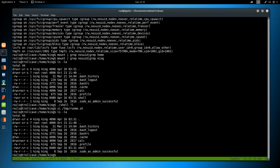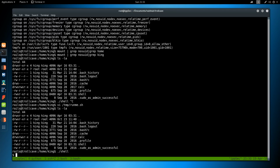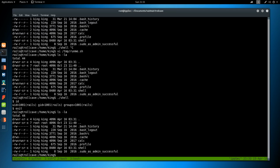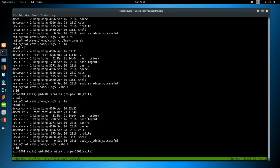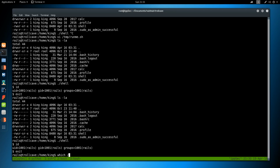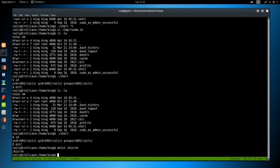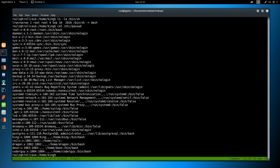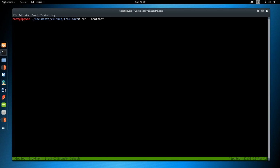Okay, ls -la. We have the shell. And it's owned by king. We got set UID on it, but it still didn't put us as king. Which bin sh. Ls bin sh. It is going to dash. Not sure why I didn't switch to the king user. Actually, I think I know. King is 1000. So let's change the set UID program.